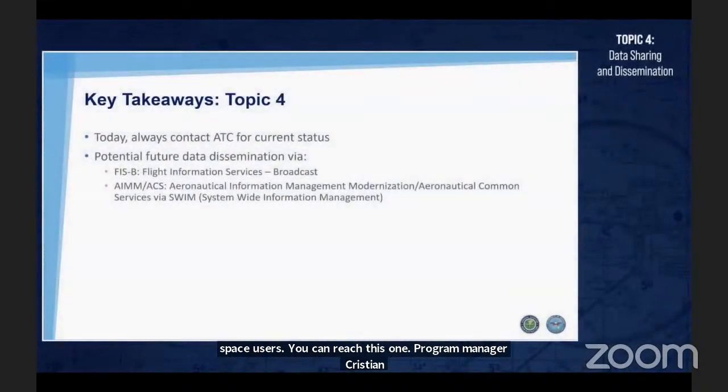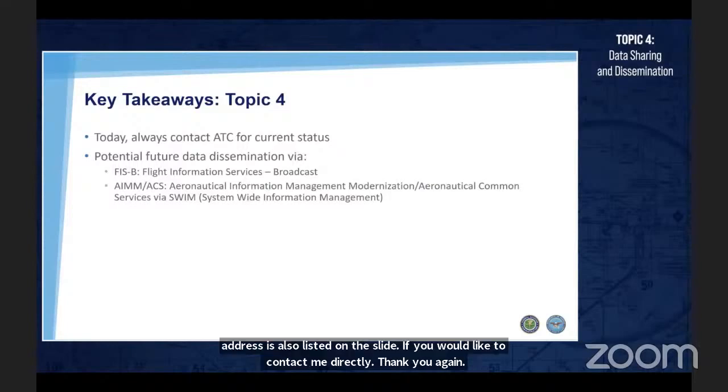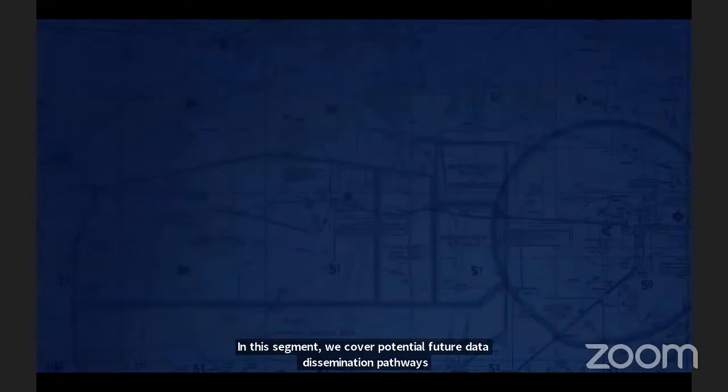In this segment, we cover potential future data dissemination pathways of FISB and AIM-ACS via SWIM. As a reminder, contact Air Traffic Control for the current status of all special use airspace.